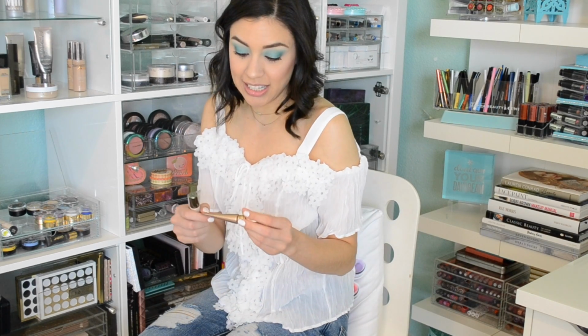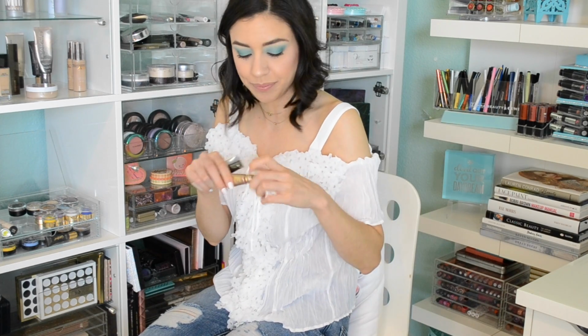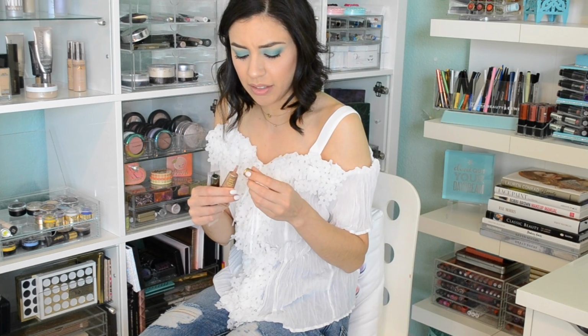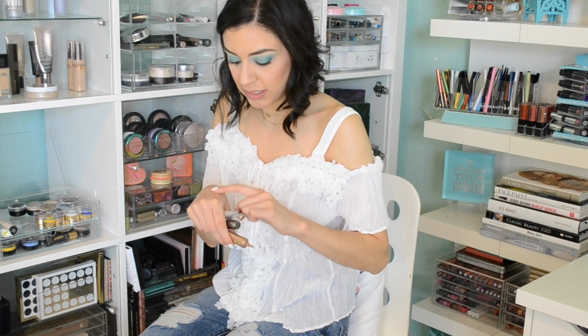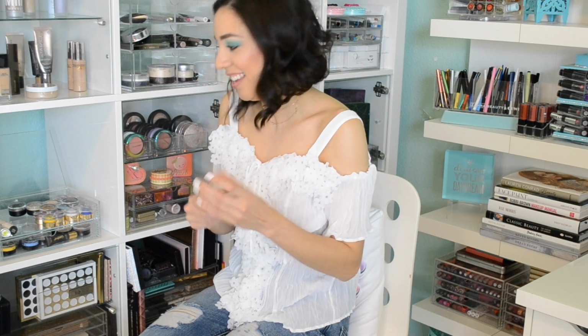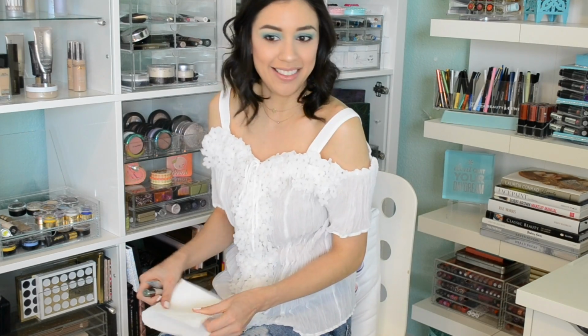What else? This is Urban Decay's Eyeshadow Primer Potion in Sin, I believe. Yeah, this is Sin. It's the gold, sparkly gold one. Honestly, I always forget to use this. Why? It's so beautiful, you guys. You see that glow? Obviously, I'm going to keep this. Let me get a little paper towel from in here.